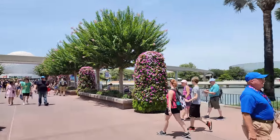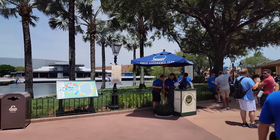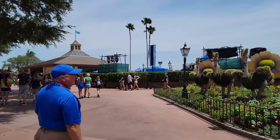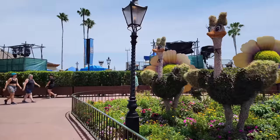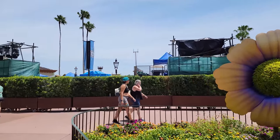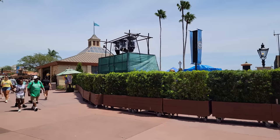So we're going to head around towards Mexico. I always start World Showcase strolls, or most of the time, with Mexico. That's my first destination. Let me know in the comments which side you start on. Everybody has a different opinion on that, probably based on what their family did, but we always started with Mexico and Norway because they always had rides, and as kids, we were not as interested in the countries, but more interested in the rides, like most kids.